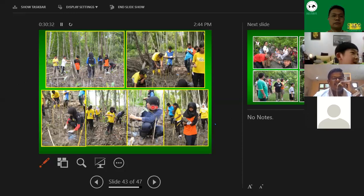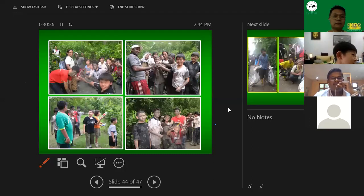Okay, there's a tree planting activity. It's all students. Okay. And this one is quite an interesting activity. They have the mud challenge. Okay, mangrove mud challenge. Usually the kids love to do it. Okay, if you go to some of the countries, they have the mud facial. It's similar to that, but this one we will dig a bit deeper. Okay, so take the mud and do the activity to learn.